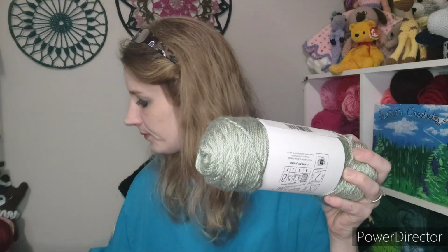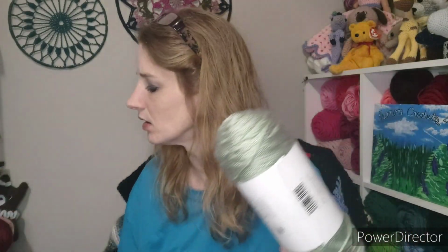And it's really pretty. It's spun a little looser, I think. Like, you can kind of tell just looking at it. Obviously the skein is not wound as tight as what this is either. But this is, like I said, Big Twist Shine. 219 yards and 6 ounces. And this color is called Sage Green.